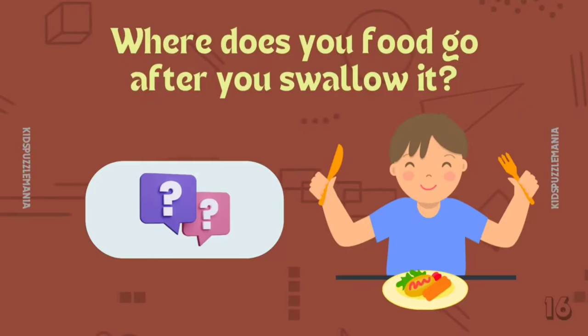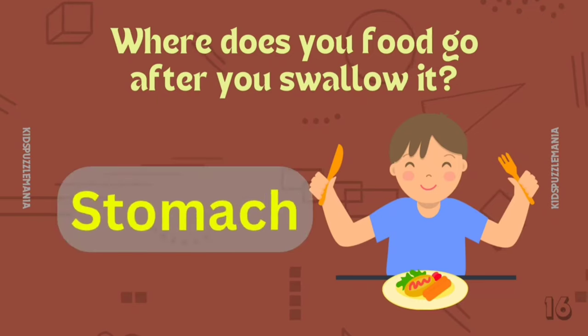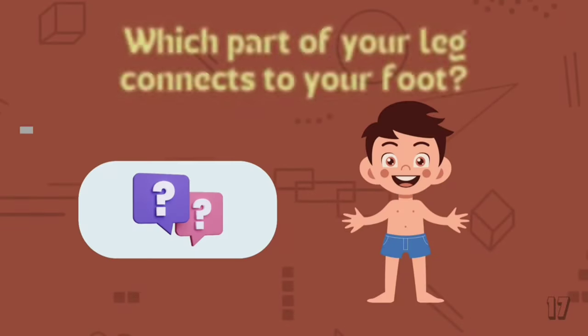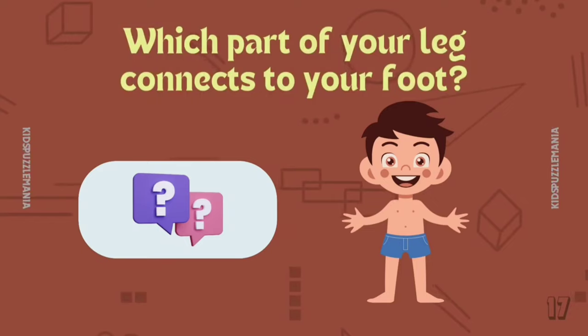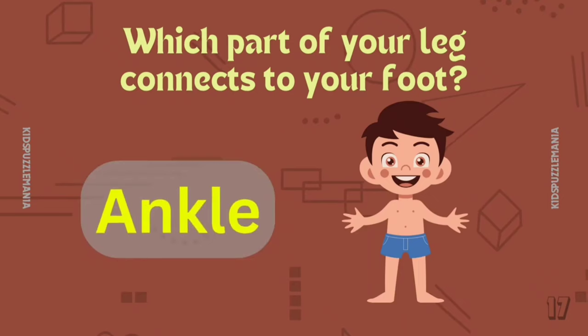Where does your food go after you swallow it? In the stomach. Which part of your leg connects to your foot? It's called ankle.